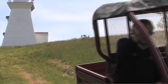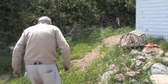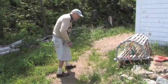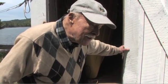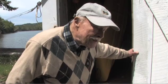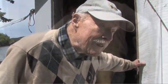Harry and Charlie head down to the boathouse on the shore of Maskell Harbor. Not much lobstering left. Biggest export product from Nova Scotia was lobsters, largely to Japan and then Europe. And then the Japanese had a recession and stopped buying them. And now the market's way down.